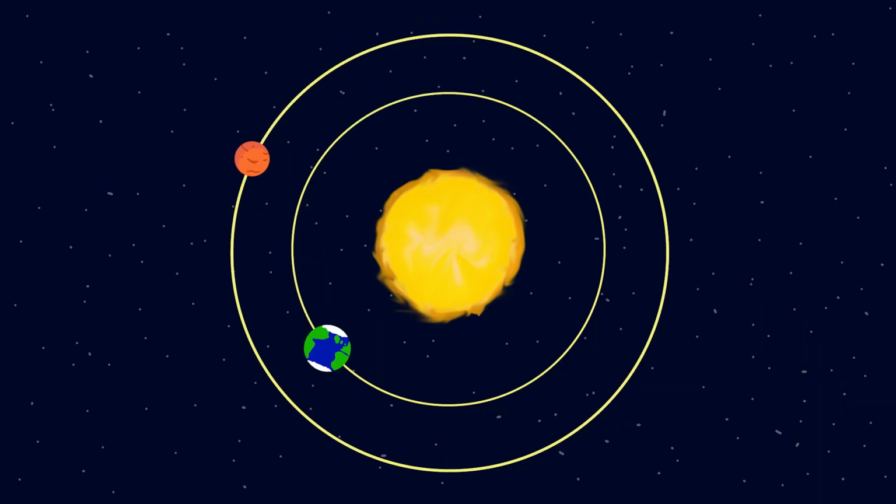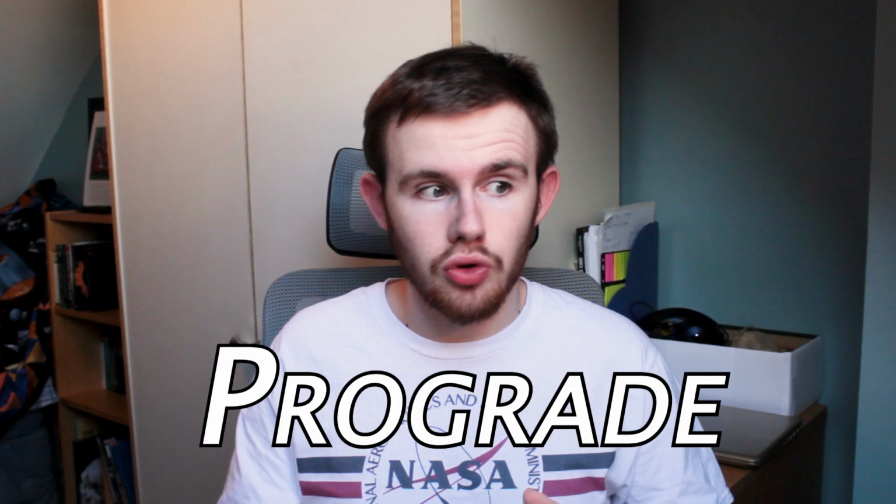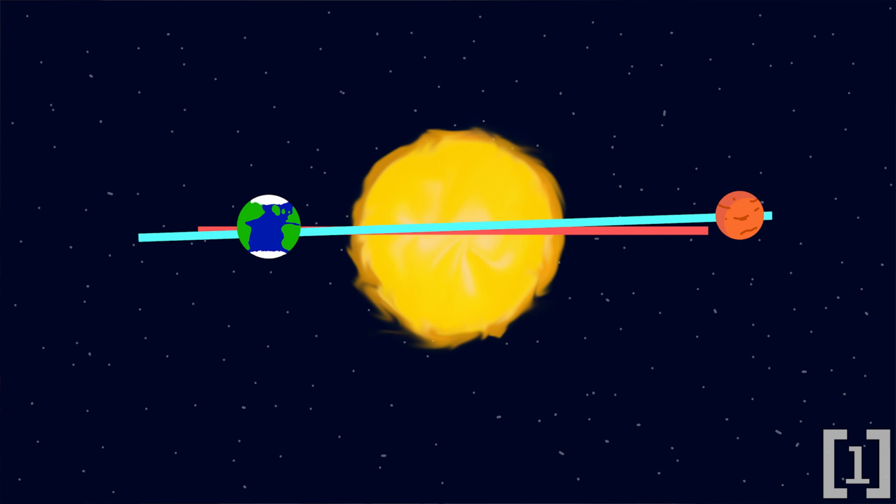That being said, it could be a lot worse for going to Mars. In their current orbits, Earth and Mars orbit the same way around the Sun. This is called prograde. Mars's orbit also makes a roughly 2-degree angle with ours, so we're fairly well aligned. While keeping both planets at their current distance from the Sun, this is pretty much the best orientation we could have for going to Mars.